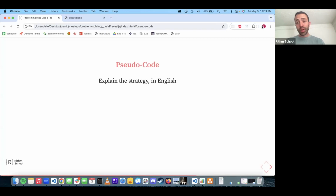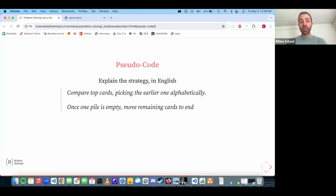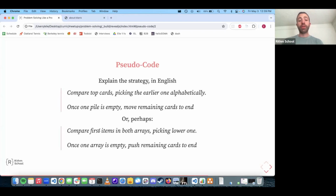This gets you to the pseudocode. Explain the strategy in English. Compare the cards, pick the earlier one alphabetically. Or if you want to get a little more technical, compare first items in both arrays, pick the lower one. Once the array is empty, push the remaining cards onto the end. Granted, we'll add a little bit more detail in our pseudocode, but this is a really good place to start.